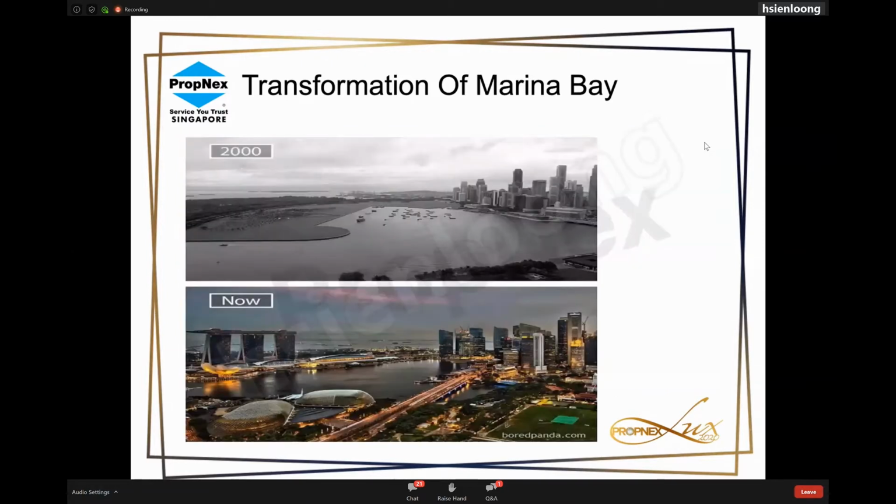Further down, this is Marina Bay about 20 years ago. And now, at the bottom of the screen, is how beautiful it is. On top of that, it's still transforming. Please take note, we are not even near where the government wants to be. This is why it's so exciting to be sharing, and I'll go on later to what is going to be happening in the near future.